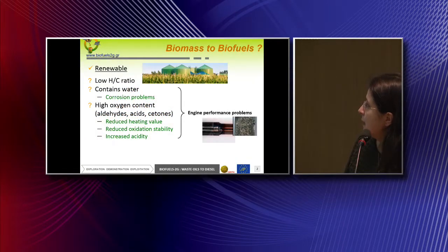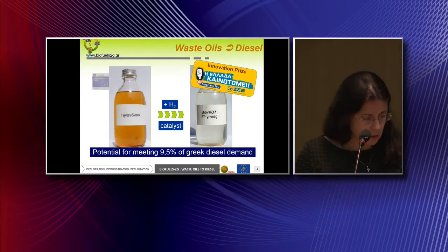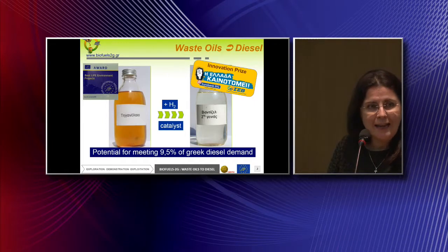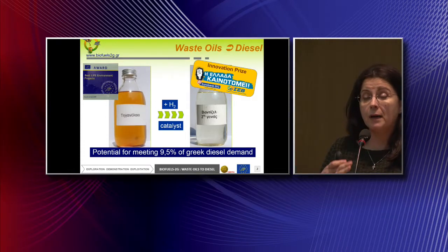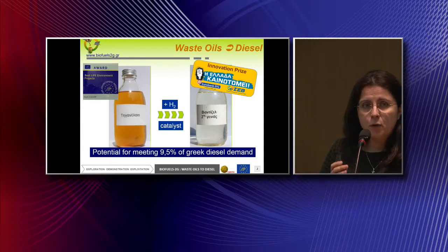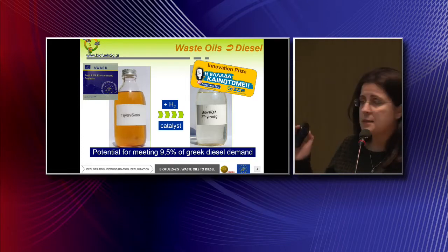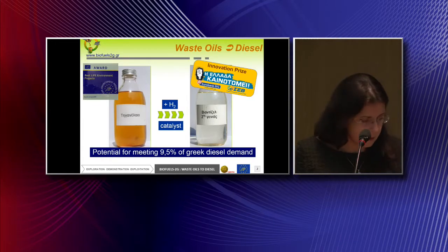Due to the lack of time, I'll skip this general information, and I'm first of all going to give you the final outcome of the project, which was a technology that enabled the conversion of waste cooking oil into a second generation biodiesel fuel with the potential to meet 9.5% of our Greek diesel demands only from this available waste cooking oil quantity that we can collect in Greece.